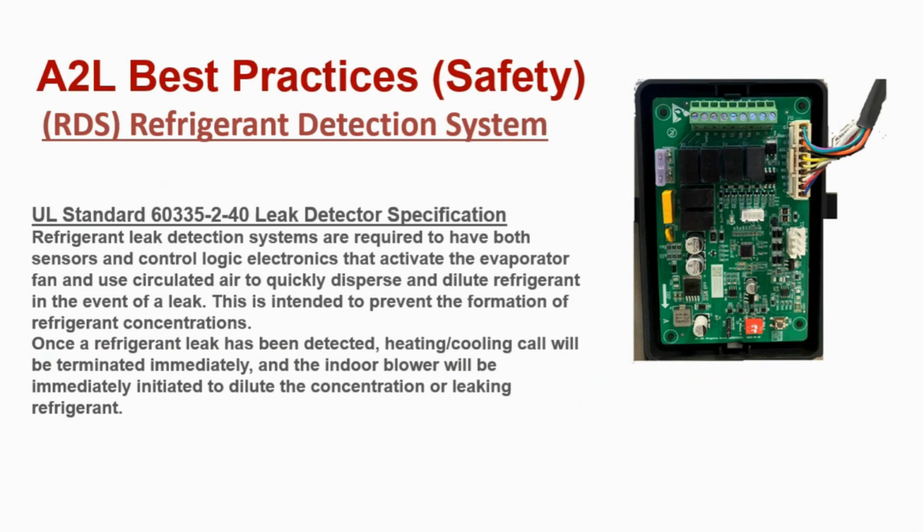So any equipment that has 4 pounds of refrigerant or more has to have this RDS system. If it has less than 4 pounds, it is based upon the area, the smallest space that is serving the system. So the easiest thing is we're just going to have it put on every single piece of equipment we have, so we are covering that.